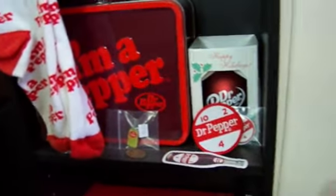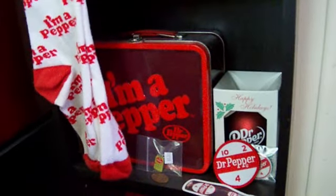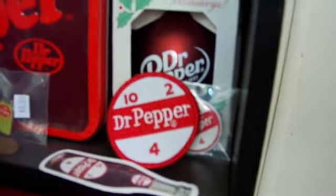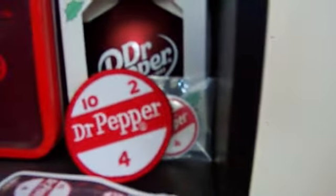So there's that, and now we're going to put you on the string. Down you go. You are in the Dr Pepper section of the shelf. I have a beautiful Dr Pepper lunchbox that has two or three Dr Pepper shirts in it. My Dr Pepper Christmas ornament that will be hung up this year once I get the Christmas tree out. My Dr Pepper patch for a jacket. A sticker. Another, maybe a button. A pin.